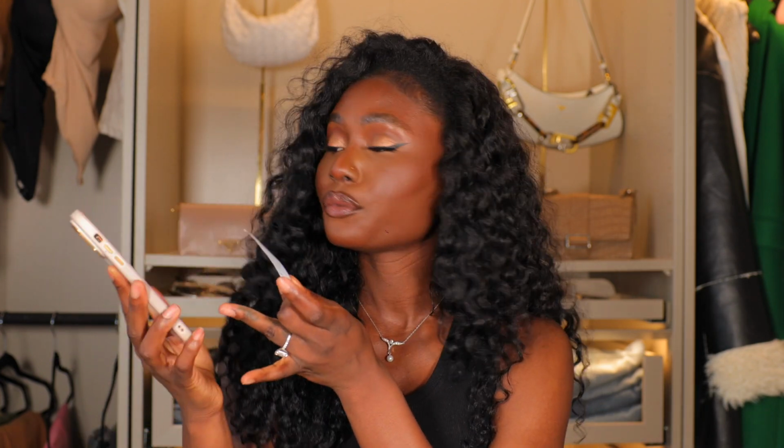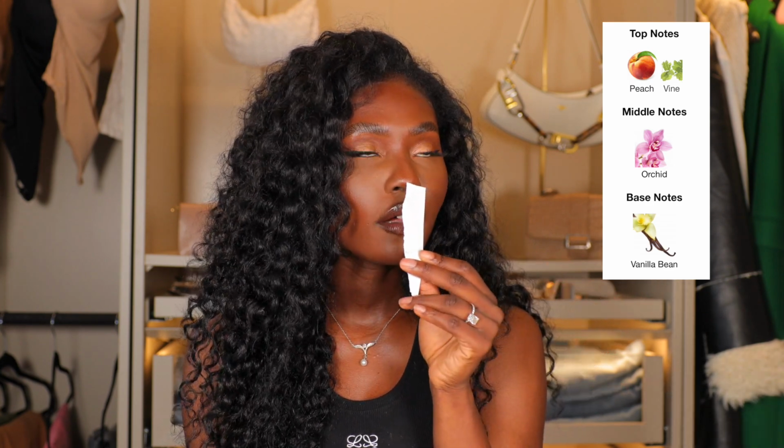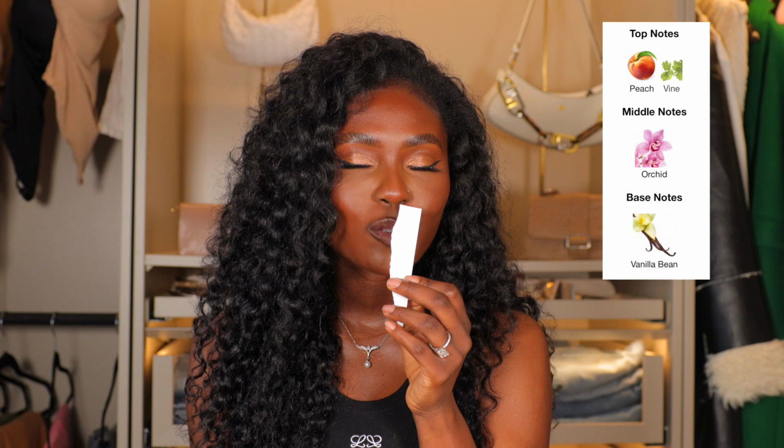So now the main accords, based off of our, you know, what's this called? Fragrantica site, is vanilla, sweet, powdery, floral, fruity, green, and lactonic. Don't know what that means. But the top notes are peach and vine. I don't think I have any type of peach perfume. You know what? Now that I'm really smelling it and I know that it's peach, I can't smell the peach, and I think that's what's so different.